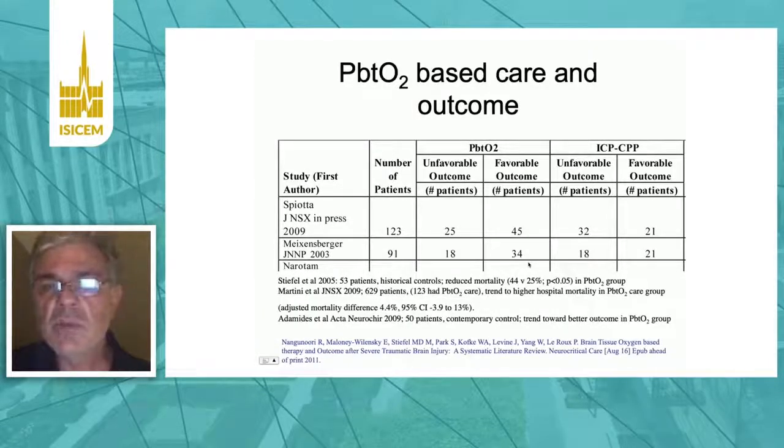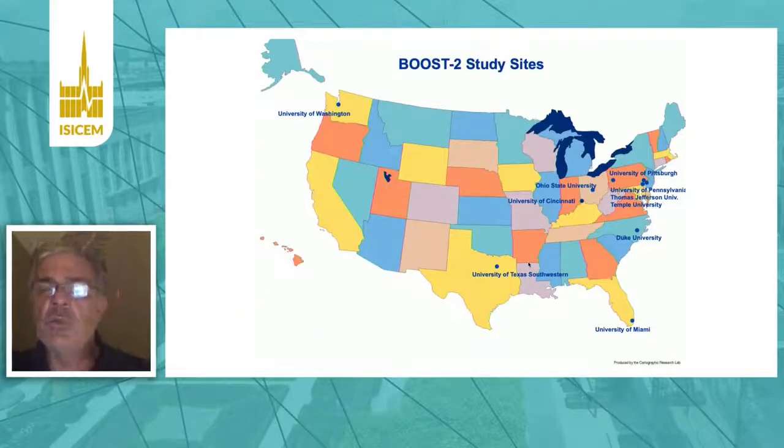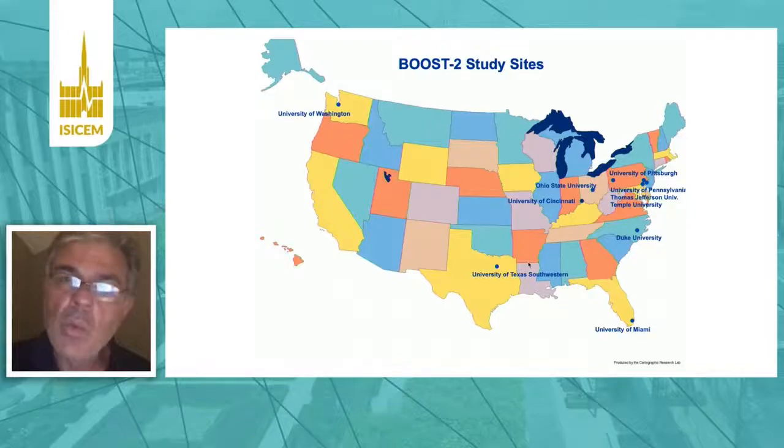Is it associated with outcome? Yes, it is. These are early studies that were historical controls or concurrent cohorts. And when pulled together, you see an improvement in outcome in patients that get brain oxygen-based care. So this led to BOOST 2, which was a phase 2 study to try and demonstrate that at least physiologic differences were made when patients receive care based not only on an ICP monitor, but also brain oxygen.